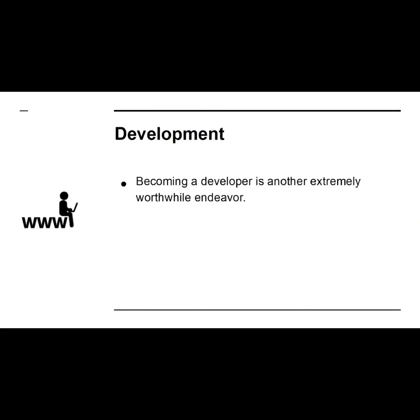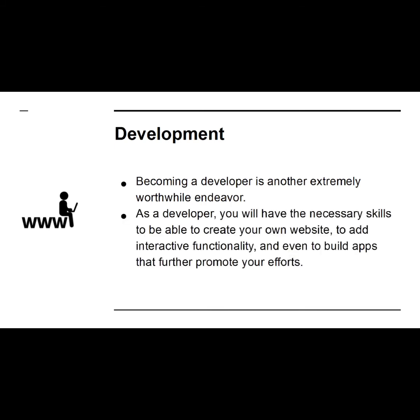Development. Becoming a developer is another extremely worthwhile endeavor. As a developer, you will have the necessary skills to be able to create your own website and to add interactive functionality and to even build apps that further promote your efforts.